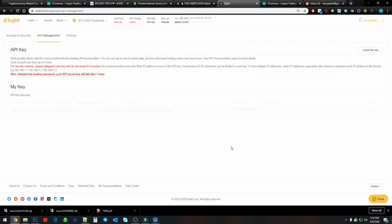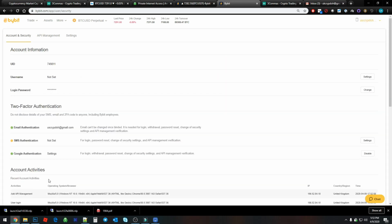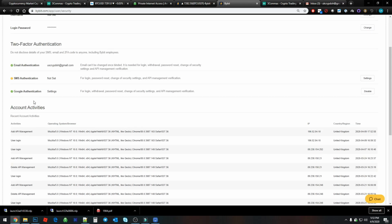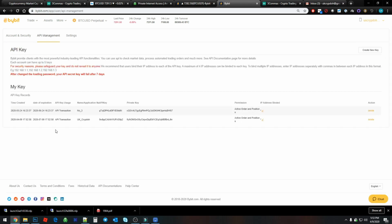Here we go. And again, if you do not have 2FA set up first, you're going to have to do that. And I believe that's going to be in here underneath. I have mine set up with Google Authentication. So let's go back to the API management settings.